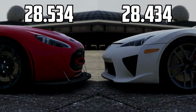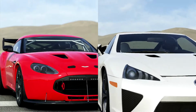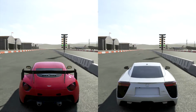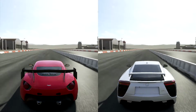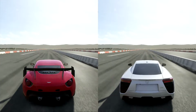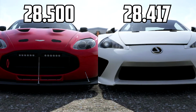The LFA takes the third race with a time of 28.434 seconds. On we go to race number 4. The LFA takes the fourth race with a time of 28.417 seconds. On we go to the fifth and final race.